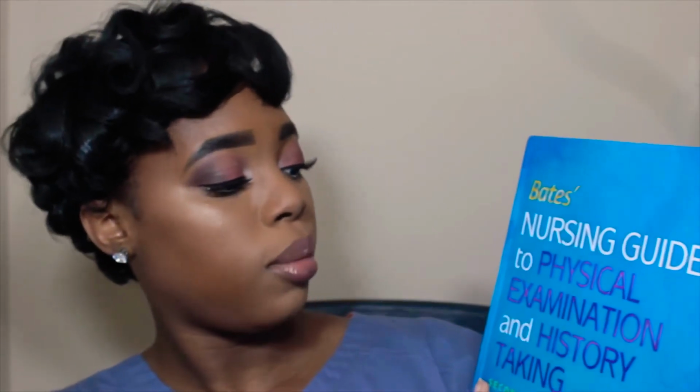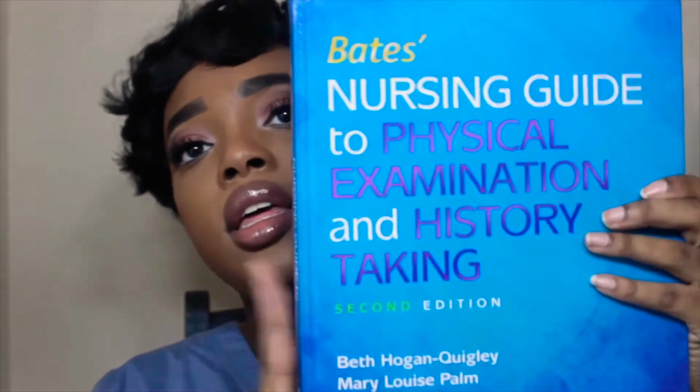The next book that I had to get was this book. This is Bates Nursing Guide to Physical Examination and History Taking. This is how it looks. This book was for my health assessment class. I didn't really look in this book at all. To be honest, health assessment was my easiest class my first semester. I just had a really good teacher. Her tests and quizzes were very straightforward, so I was just very blessed. I didn't look at this book at all my first semester.